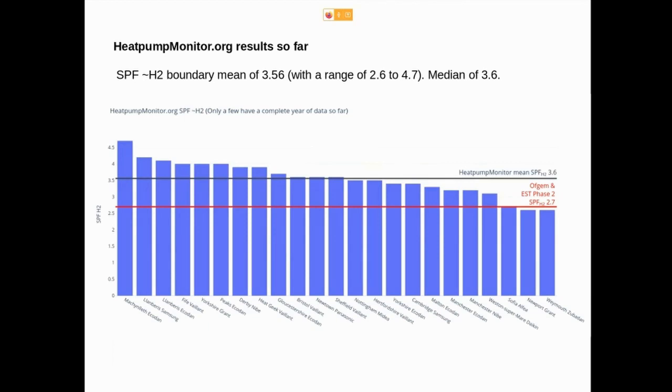So the heatpumpmonitor.org results so far: it's really interesting that the average is so much higher. The average not including the immersion heater is 3.56. So it's an interesting question as to why that is the case.